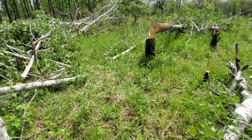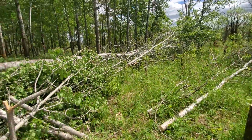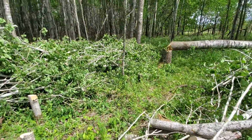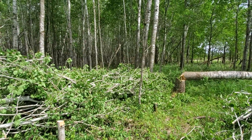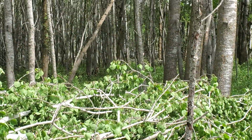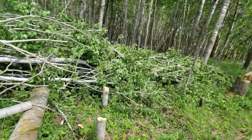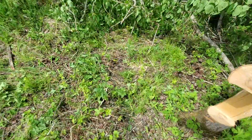So here's another cool little bedding hub. Got escapes going out that way, escape going out that way. Here's the main travel corridor. It's going to connect to the other bedding area, which is over there. I can see it, but you probably can't quite see it on the video. Yeah, it's kind of tough to see. But it should create just a real nice overall line of movement.